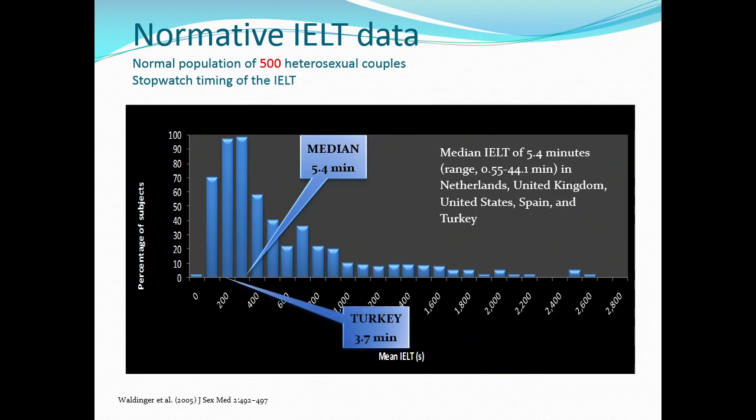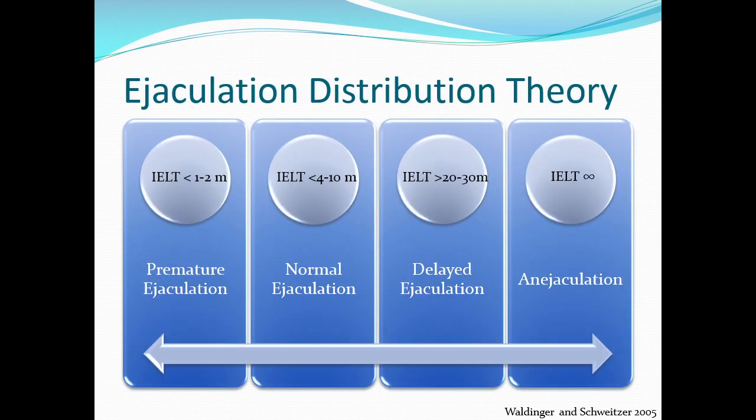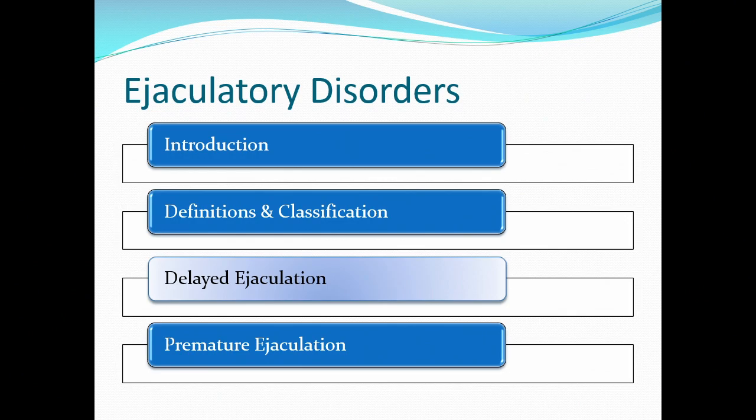It was statistically significantly lower than all those countries, and that's why I decided to work on this topic. And 2% of the population were ejaculating in less than 1 minute, and 2% of the population were ejaculating in more than 20 minutes. So we have some sort of data according to the norm of ejaculation time. And as I said, premature ejaculation is less than 1 to 2 minutes. Then we have normal ejaculation time, we have delayed ejaculation time, and we have unejaculation.